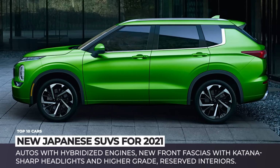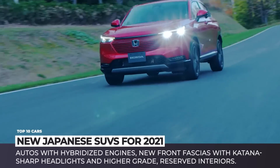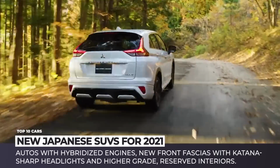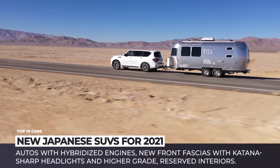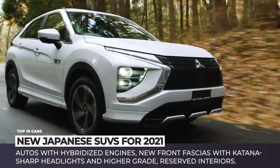The famed Japanese reliability will sell many more millions of vehicles. Among those will be the all-new crossovers and SUVs of 2021 and 2022 that we'll be presenting in this video. The upcoming offensive is centered around hybridized engines, new front fascias with Katana-sharp headlights, and higher-grade but surely reserved interiors.